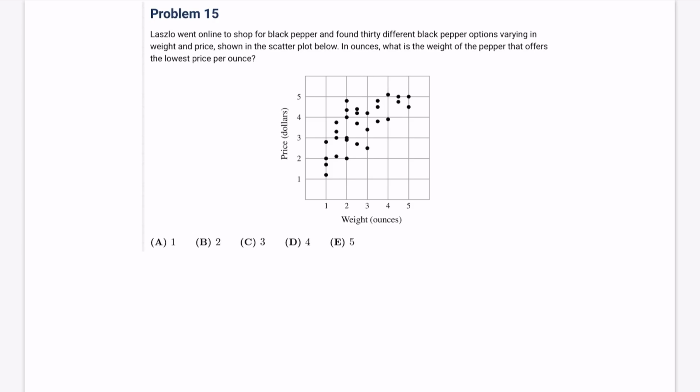So we can see that we're only comparing these options. So we can see that A, which is 1, is a little more than 1. Then B is exactly a rate of $1 per ounce. And then D, which is 4, is a little less than 1. But those aren't as low as the rates in 3 and 5. So we can cancel out A, B, and D.